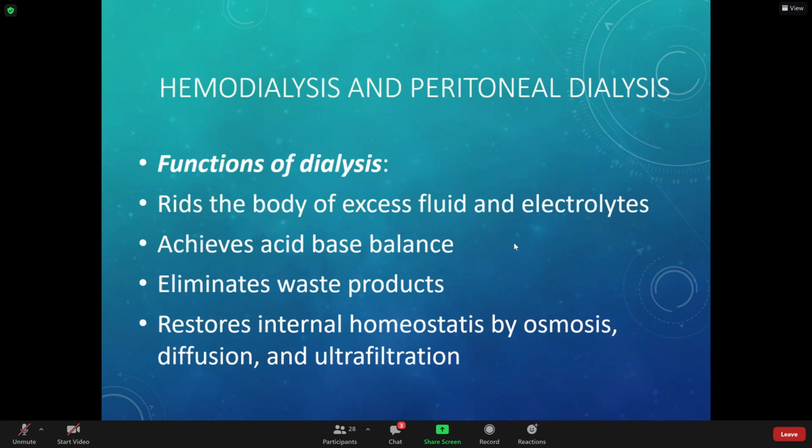Remember, by the time you start dialysis, your creatinine is 10. So what does that tell you about your kidneys? They're not working. So here's the functions. This is what it does. All we're going to do is go through the two different types and then kind of what they look like, what we would expect this is doing for this patient because the kidneys aren't working anymore.